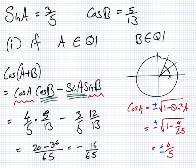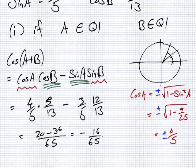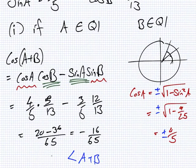So wait, before you write this down, which quadrant could the final answer, cos(A+B), be in? Is A plus B in the first quadrant? No, because if it was, it should be positive. Is it in the second quadrant? Could be, because only sine is positive here, so it could be here. Third quadrant? Could be here, and no, because cos is back to positive here. So you don't need to, but it's good to note that A plus B, we think, is also somewhere in quadrant 2 and 3, so it's bigger than 90. Quadrants 2 and 3 is what we said a second ago.